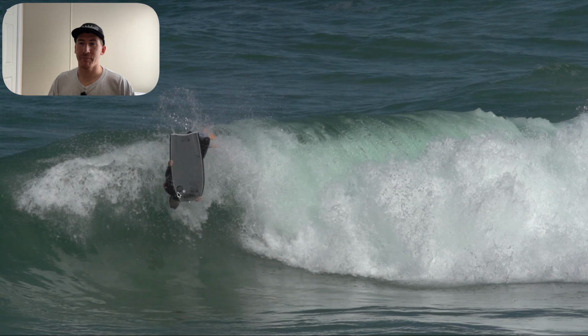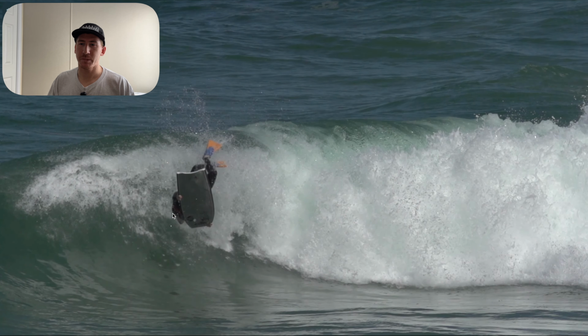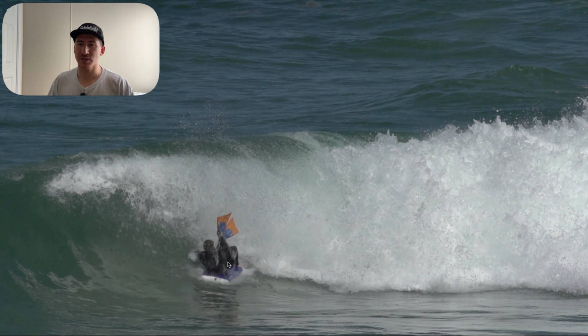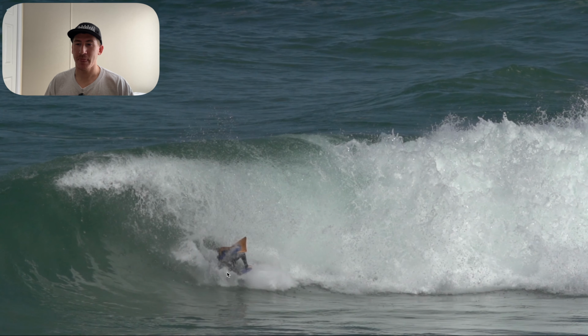Legs are crossed, I'm in the air now, and you can see here, good positioning on the board. But as I land, you're going to notice something that happens here. Because I'm so far forward on the board, my head is going to hit the water first, so definitely getting some water up the nose. But at the same time, my body actually lands first on the front and then on the tail.